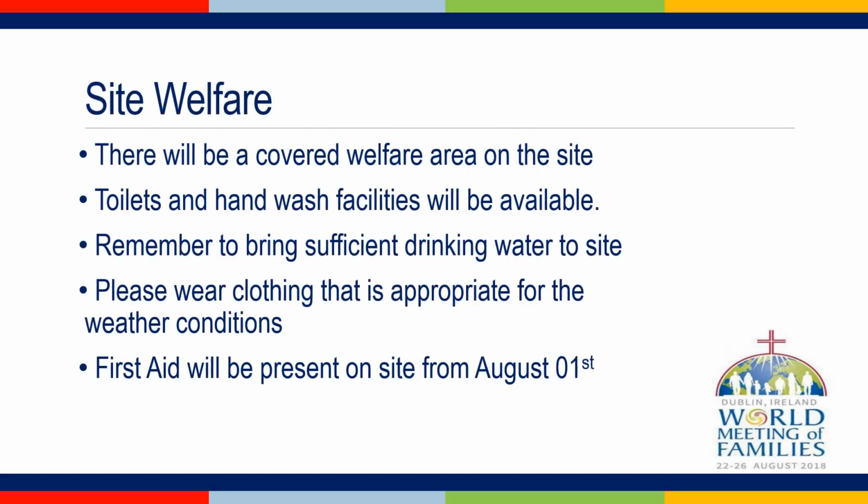Site welfare. There will be a covered welfare area on the site. Toilets and hand wash facilities will be available. Please remember to bring sufficient drinking water to the site and to stay hydrated while working. Please wear clothing that is appropriate for the weather conditions. First aid will be present on site from the 1st of August.